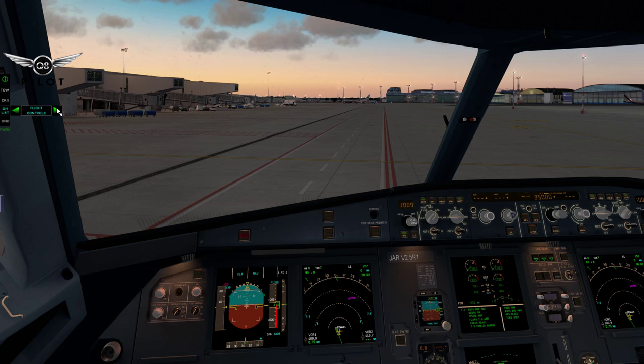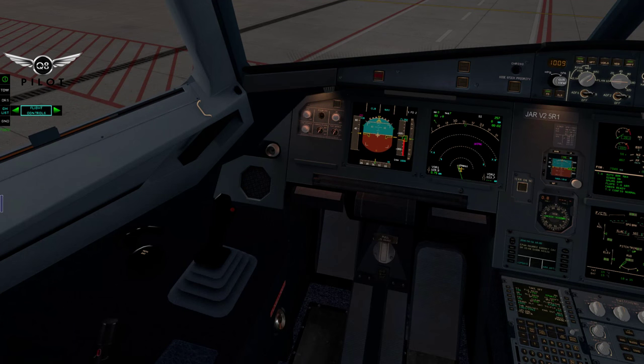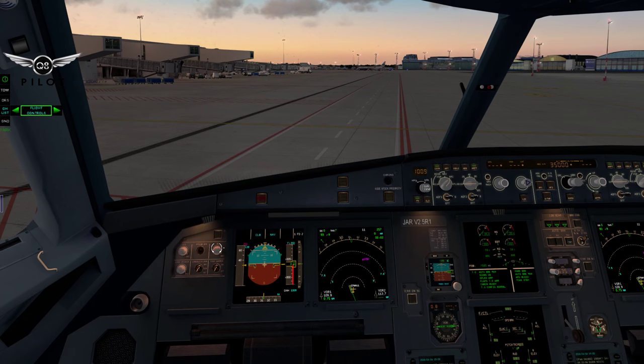After start checklist. Flight control check. Full up, check. Full down, check. Neutral, check. Full left, check. Full right, check. Neutral, check. Press pedals disconnect push button, check. Pedal full left, check. Pedal full right, check. Neutral, check. Press pedals disconnect push button, check. Checklist completed.